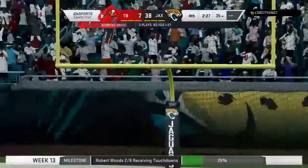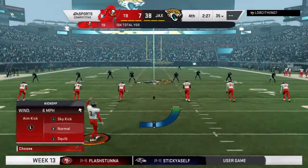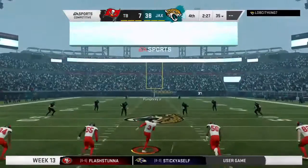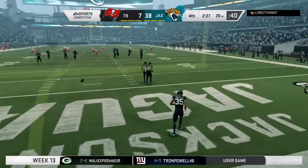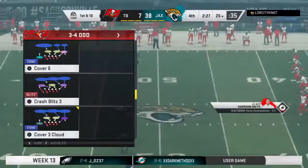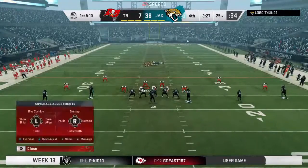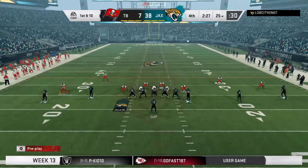Extra point good by Prater as they make the score just a slight bit more respectable here in the final quarter of play. And after the touchdown, out is Prater to kick. And that'll carry over the back line of the end zone for a touchback. The Jacksonville offense set to begin their next drive, and this game comfortably in hand. The scoreboard speaks for itself.